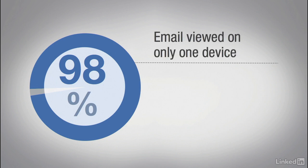In other words, if you do not take into account mobile, that is the majority of your email will be viewed through a mobile device, then you're going to be significantly retarding the potential of your email marketing programs. In this video, we'll review what it takes to create an effective mobile email marketing program.